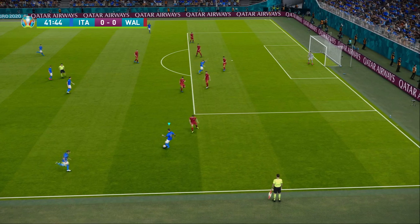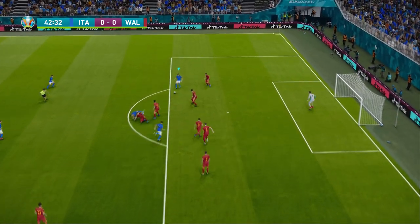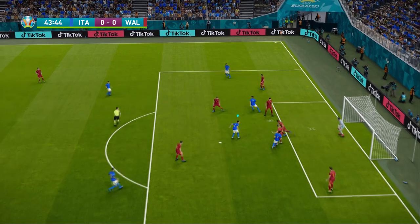Jorginho gets it out to the wing. That's a good ball to find him. Got a sight of goal here. And a header!